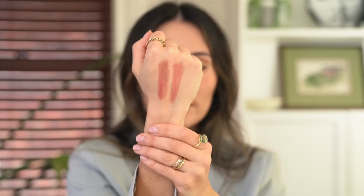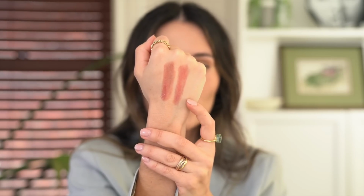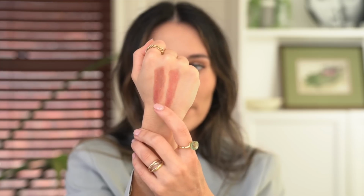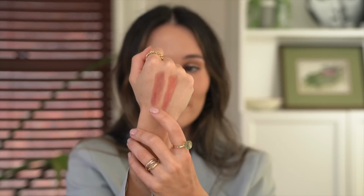And here is another side-by-side swatch of the two shades. This is Honeysuckle. So you see Honeysuckle is just a bit brighter, and then this is Prairie Smoke, which is less bright, a bit more cool toned. Perfect for fall winter. A really nice My Lips But Better type of color.